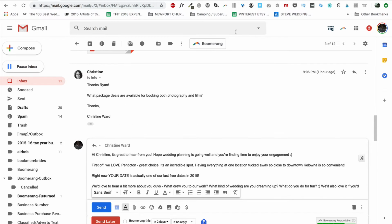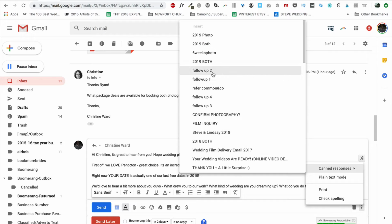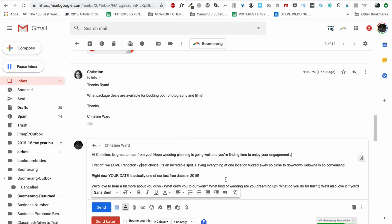And again, once I sent this, I would boomerang it for 2 days later. Then I would go through, and I've got my canned response here, follow-up 1, follow-up 2, 3, 4, all the way down the row. When they decide to book, I have a booking email. When I want to confirm their booking, I have a confirmation email. And after the wedding, after the event, I have a "Here are your photos" email, and then a follow-up requesting a review. And if you are not using follow-ups to get reviews, this will change your entire business, because reviews drive customers like crazy, and it makes such a big difference. So definitely check those out.